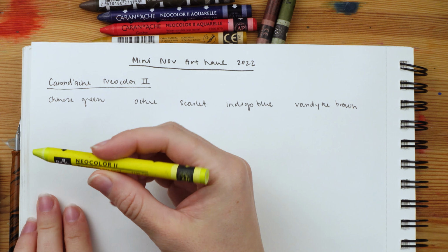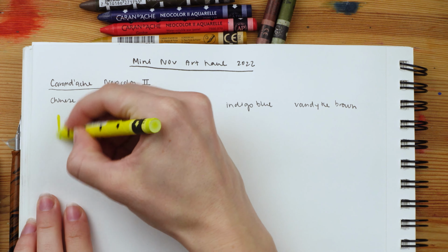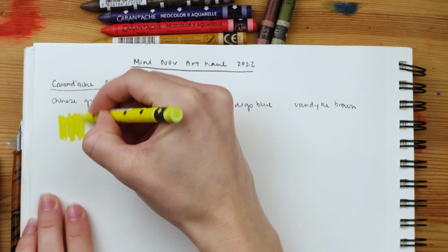So that's it. That's the tiny haul that I did. I think we should swatch them now. So let's start with Chinese green. So I think I'm just gonna do this.